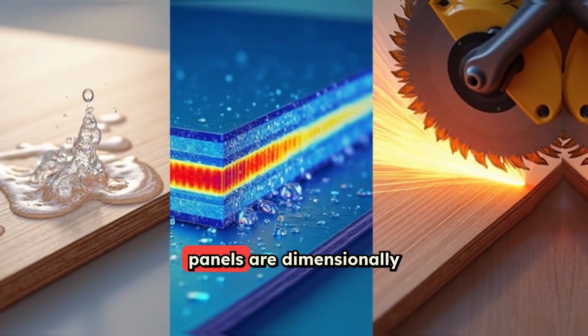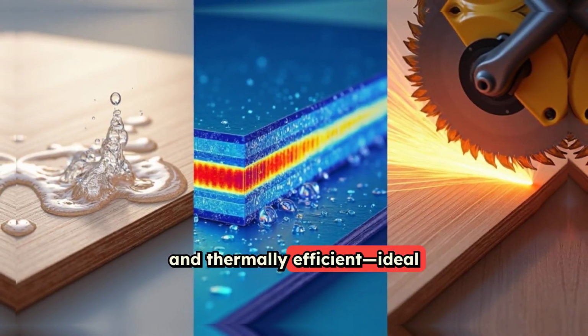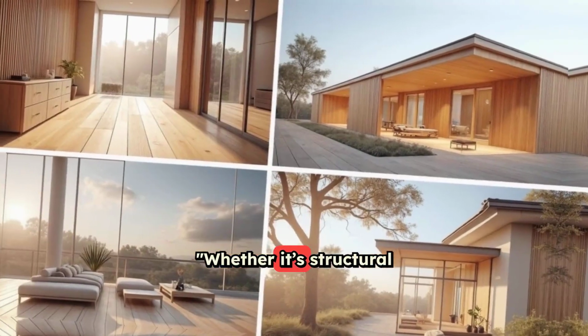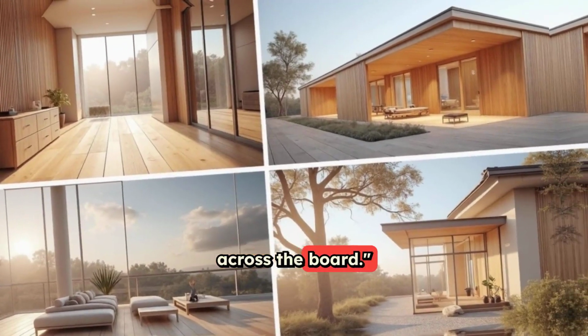Engineered Paulownia panels are dimensionally stable, moisture-resistant, and thermally efficient, ideal for both interior and exterior applications. Whether it's structural framing or fine finishes, Paulownia performs across the board.